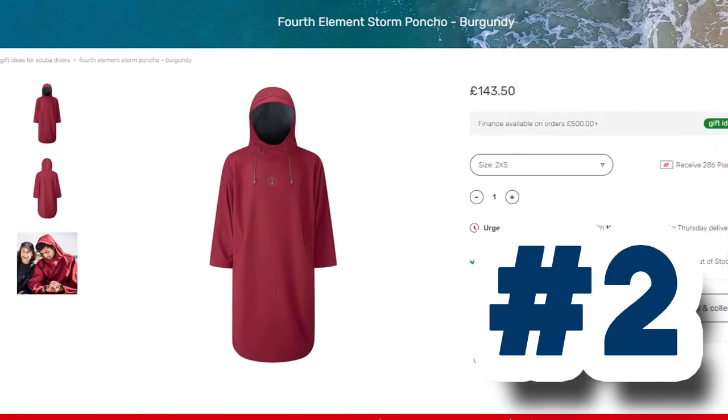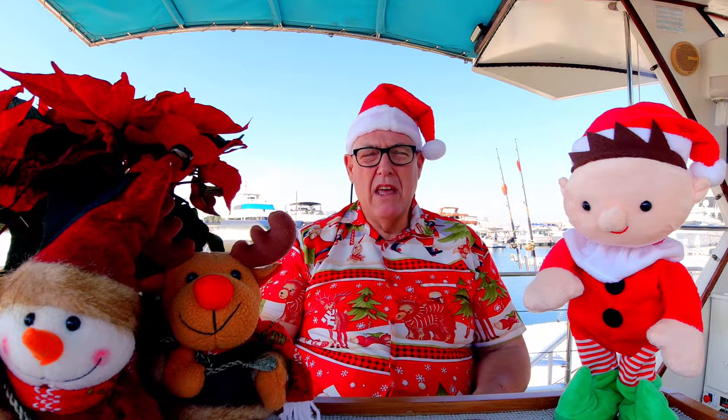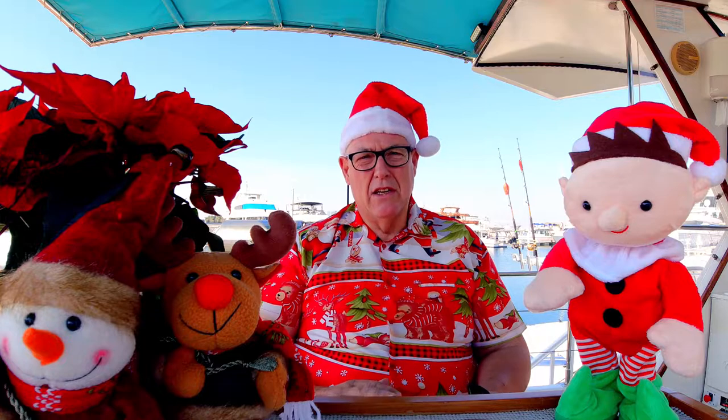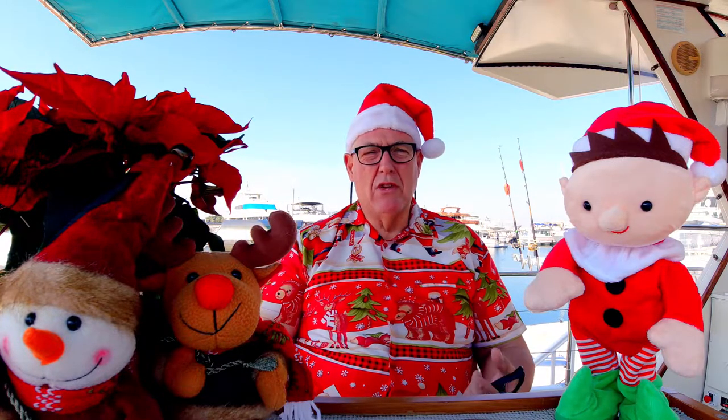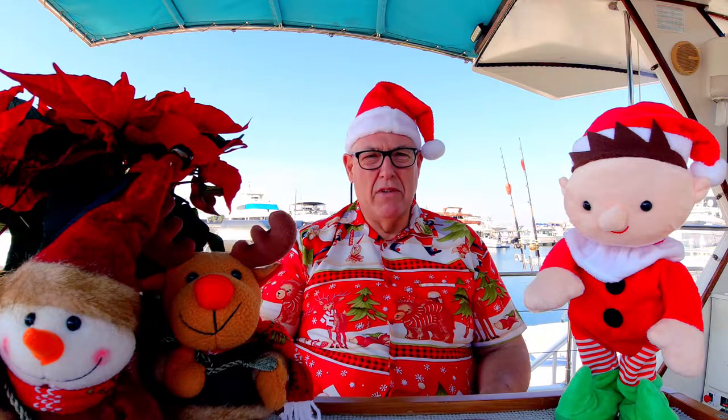Number 2 has got to be the Fourth Element Storm Poncho. If you're buying a gift for a diver who dives in a wetsuit, even when they go to tropical climes like Egypt and the Philippines, when they have their winters, when you get out of the water onto the boat and you're driving along, it can be very cold.